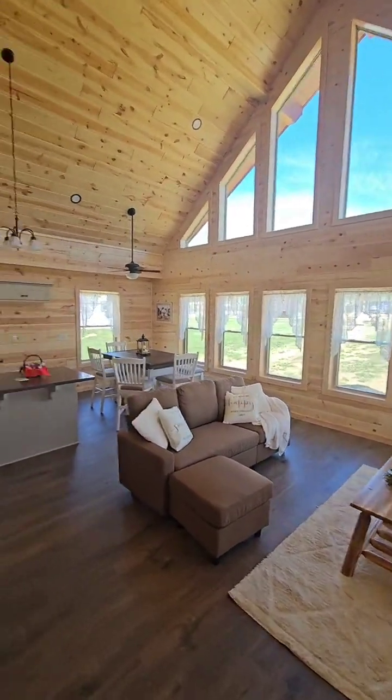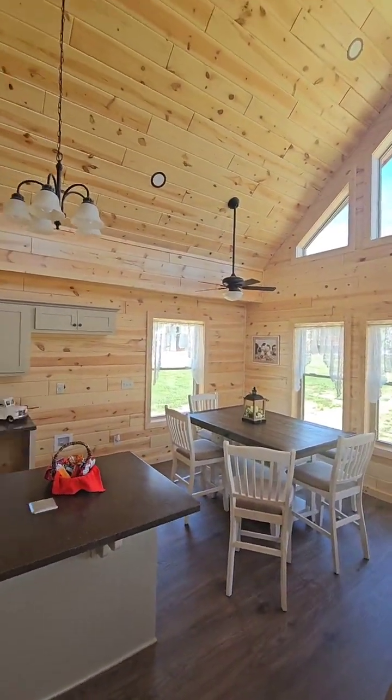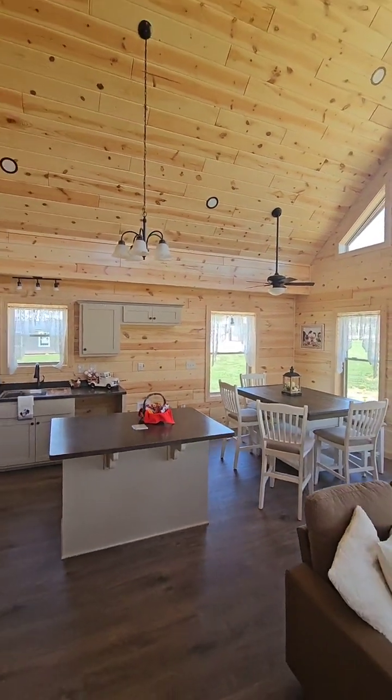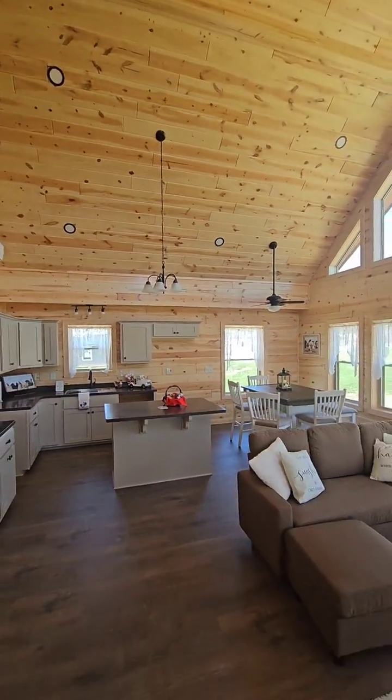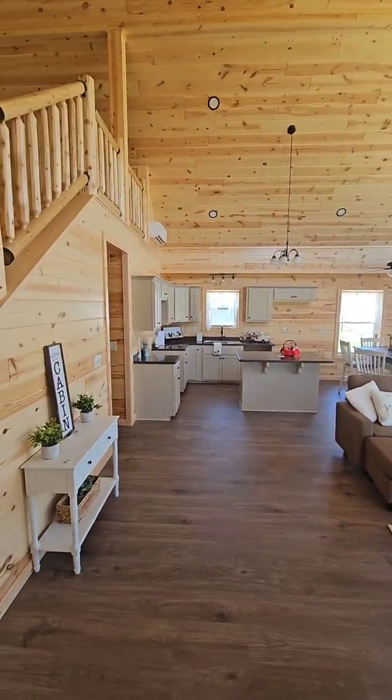And it's not Amish built. Amish built means quality, for you guys who don't understand. Look at this thing. This thing is built right, built to last. This is a quality, beautiful structure.